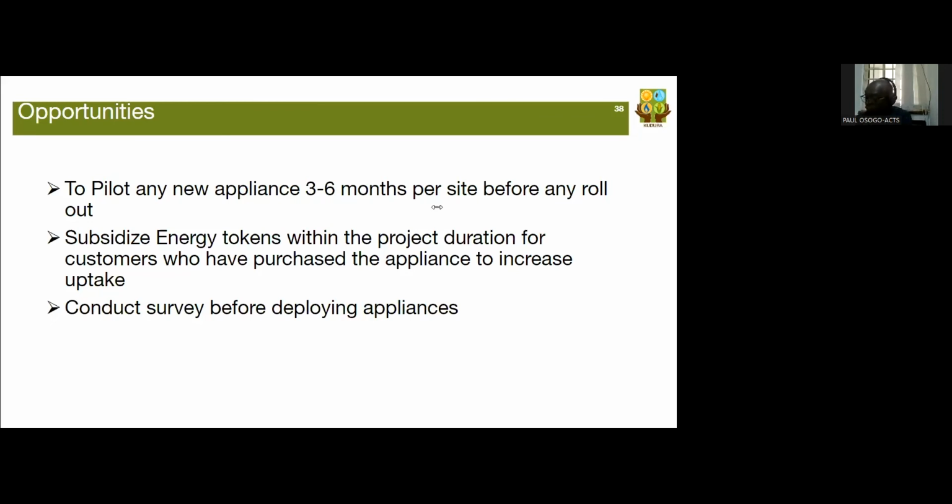And then another opportunity is that if we are deploying other plans, especially EPCs, we maybe consider subsidizing energy tokens for the duration of that project. For example, for anyone who has purchased an EPC and they purchase tokens, we can have some sort of arrangement to just subsidize the energy tokens in a way, 70-30, 80-20, depending on the trends of the revenue collected.